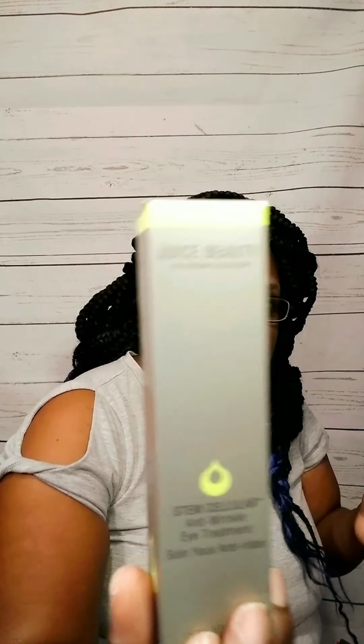Very pops of color. I received this, but this is not what I wanted. This is Juice Beauty Stem Cellular Anti-Wrinkle Eye Treatment. A proprietary blend of fruit stem cells, vitamin C infused with organic antioxidant-rich botanical juices to work to reduce the appearance of fine lines around the eyes and to minimize the appearance of dark circles. You know, your girl with the dark circles, but I still don't want this. 50 bucks is what this retails for, and this is what it looks like out of the package.